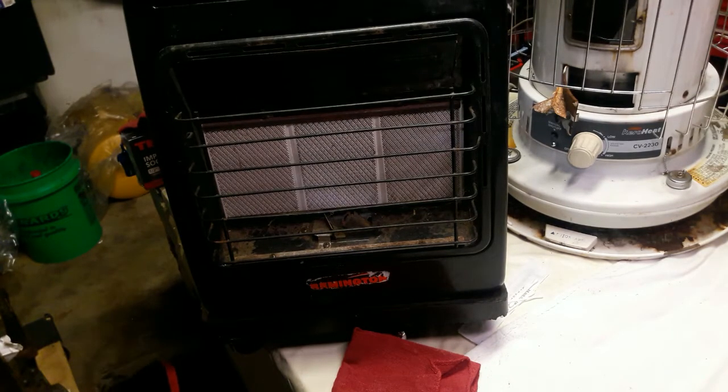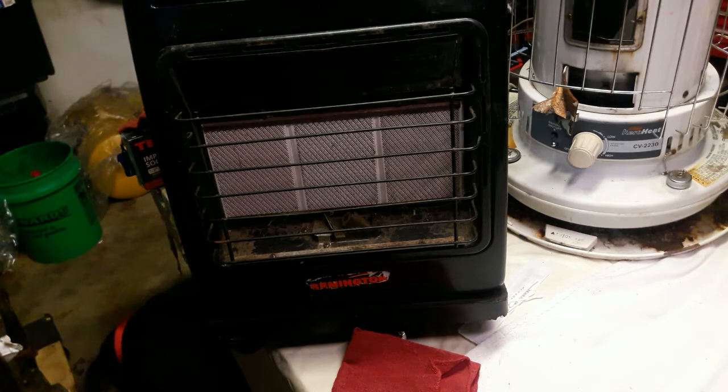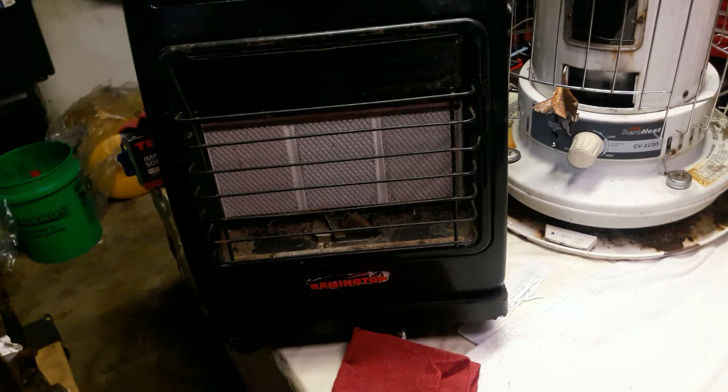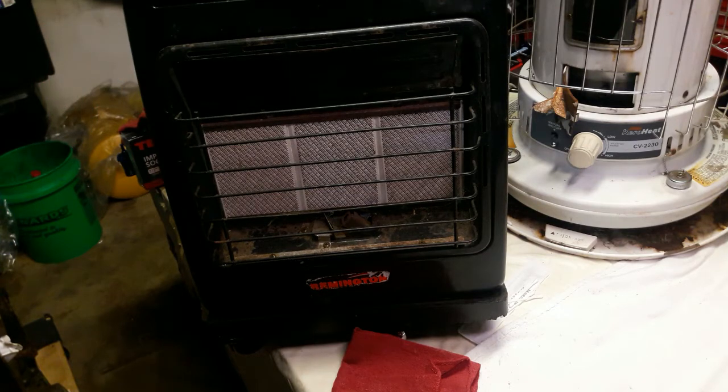So it heats up to 450 square feet. It has a tip-over shut-off switch. It has an oxygen depletion sensor and switch. So if there is a large presence of CO2, it'll shut itself off. It has a high temperature limit cutoff switch also. So if it happens to malfunction and the temperature gets out of control, it will shut itself off. I mentioned the fuel cutoff. So if the flame is extinguished, it'll kill the regulator. So it doesn't just keep spitting propane out. So that's a plus.